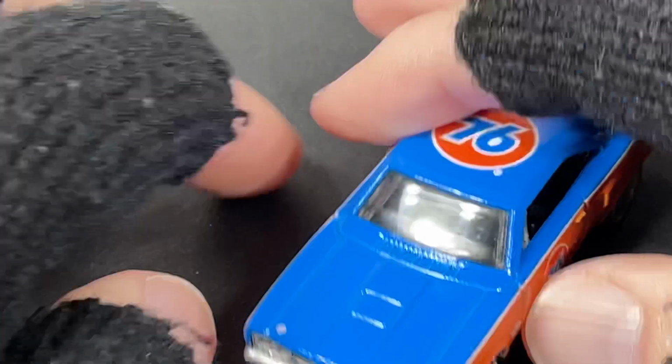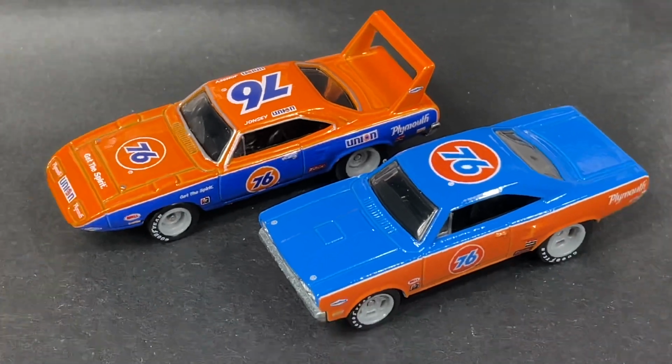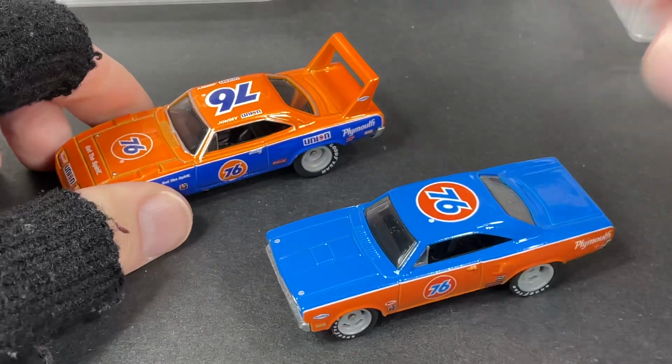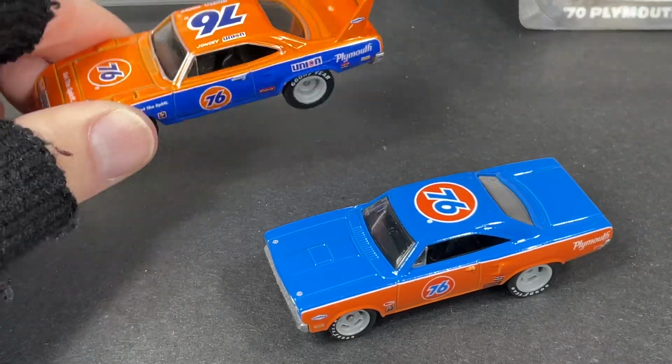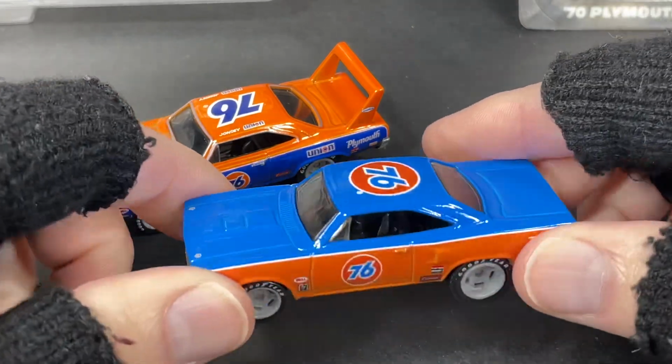Very cool. These are so awesome. Really nice set right there. Really, really cool. Which one's your favorite? Are you a fan of the Superbird, which is the one with the big wing, the Plymouth Superbird, or the 70 Roadrunner?